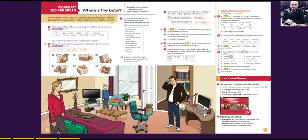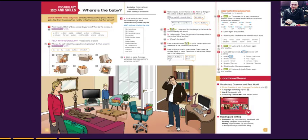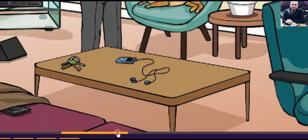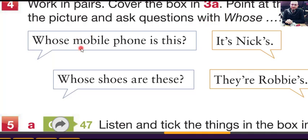Okay, so now in this exercise here, we asked whose mobile phone is this? It's Nick's. Whose shoes are these? They're Ruby's. Okay, so here for example, now I look at the photo and we have an MP3 player. So I don't know. This MP3 player, is it for Pam? Is it for Ruby? Or is it for Nick? I don't know. So I ask a question, and the question here, for example, the same. We say, whose MP3 player is this? Whose mobile phone is this? This is the question. And this question for singular.